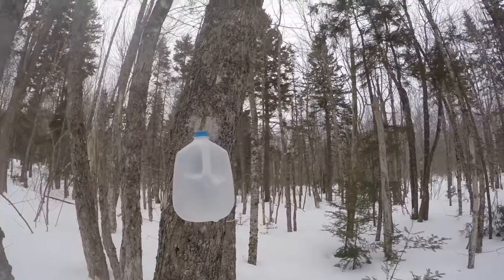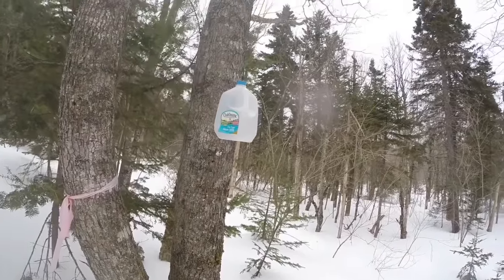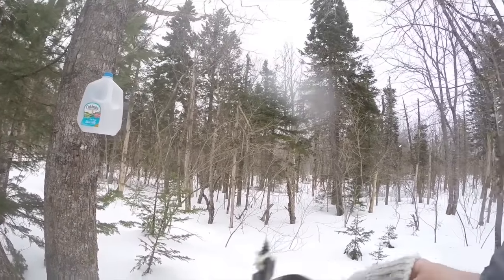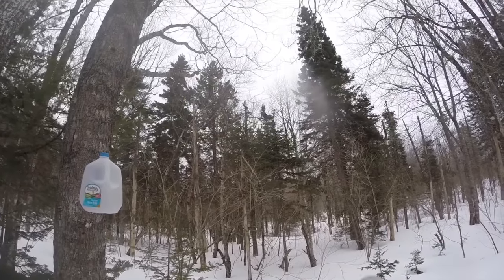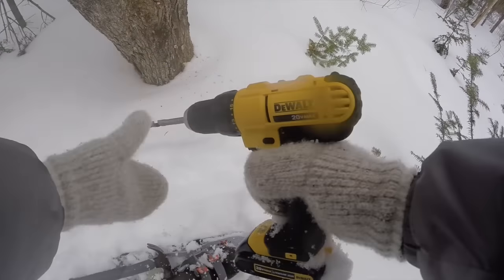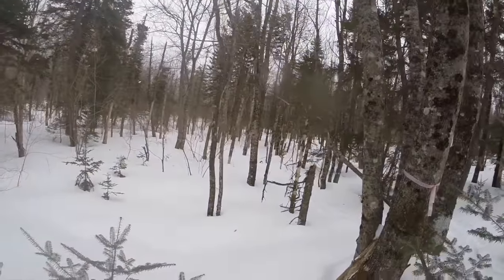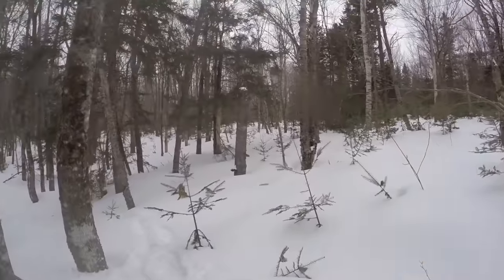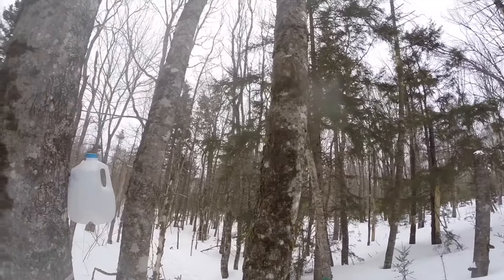Here we are. You want to see that full of sap in no time. Right. Well, that is tree number 7, tapped. I'm pleased to report that the DeWalt drill was drilling just as soundly on the last one as it was on the first one. It's one of those cases where you get what you pay for, I guess. I bought it along with the impact wrench, and I used that last summer in building my last coop, and I'm just amazed at how long the battery lasted and how well the things work. Anyway, all 7 are up.